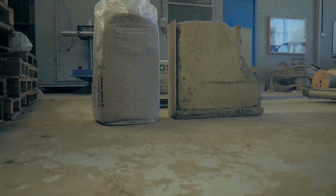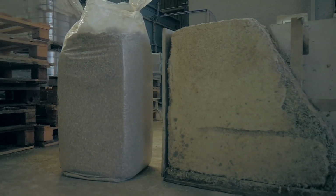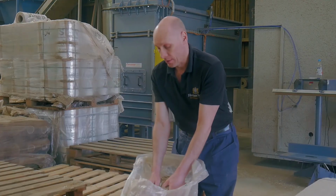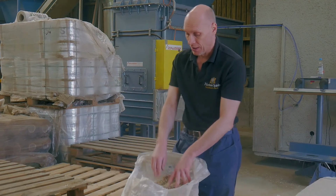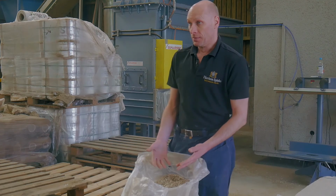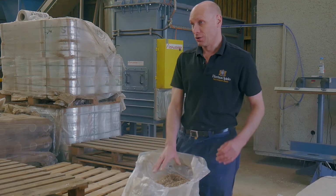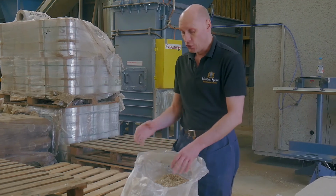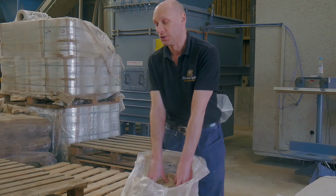This is hemp shiv. This is the wood part of the plant, the core of the plant. Now, currently, we sell it for animal bedding for horses. Now, the reason it's so good for the horses is, once again, it's hyperabsorbent. It has a deodorising effect. It's also healthy for the animal because of those antibacterial properties, and you don't need as much of it. So you don't have the same composting issues.